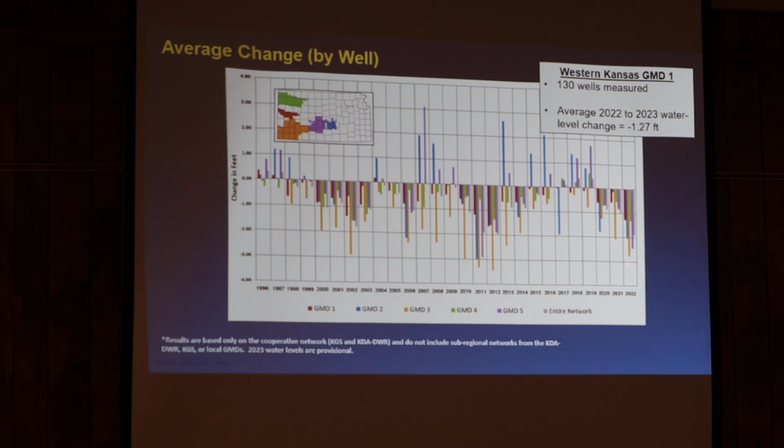So you see the declines we saw this year are on par with what we saw in 2011, 2012, our last big drought event. When the rains do come, like in '17, '18, '19, we got pretty close to those zero lines. But we're taking a step back to what we saw in 2011 and '12. And then the rest of those lines in each year are the other GMDs that we have.